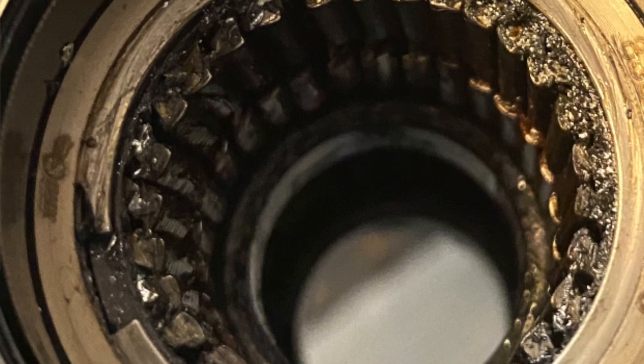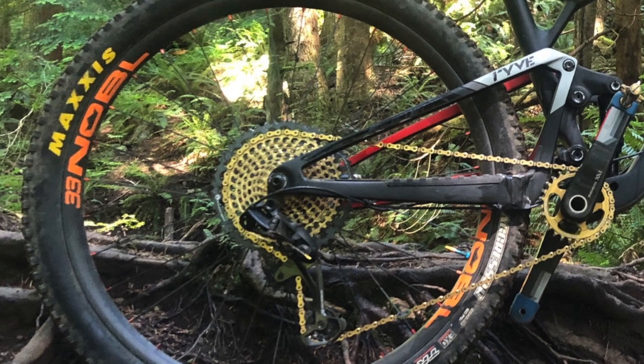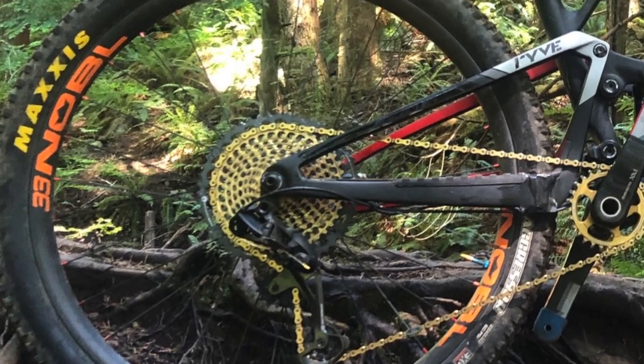I also had a Noble slash Onyx freehub give out on me. This guy froze up on a long singletrack climb and never spun free again. The insides were a complete disaster, but Onyx immediately warrantied the hub and best of all worked with my LBS to replace it on my Noble wheel set. The turnaround was days, not weeks, and since it was the heart of the season, I was extra grateful. Kudos all around on this, 5 out of 5 with an extra gold star for expediency to the guys at Onyx. So there you have it.